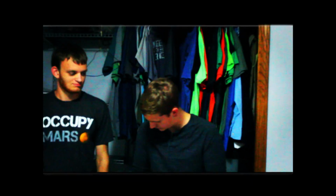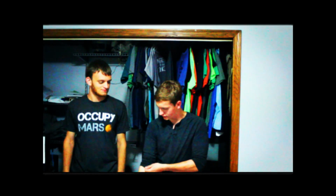Since my first suggestion got shot down, I decided to pick something more standard today. A nice Henley that fits around the chest well. You can either roll up the sleeves or keep them long, it doesn't matter, whatever you're feeling, if it's nice outside or not. And, yeah. No. It's no.